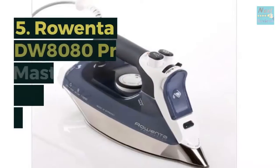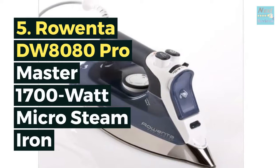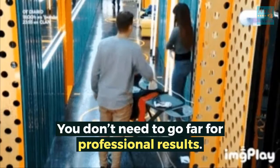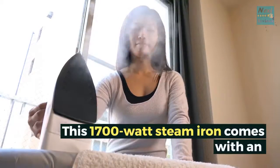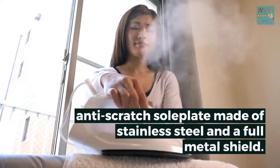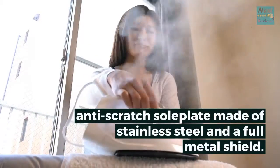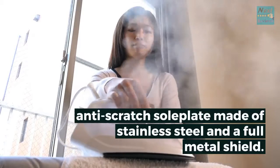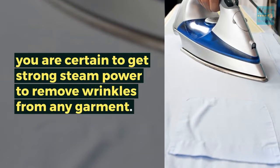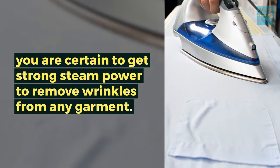5. Rowenta DW8080 Pro Master 1700 Watt Micro Steam Iron. You don't need to go far for professional results. This 1700 watt steam iron comes with an anti-scratch soleplate made of stainless steel and a full metal shield. With 400 micro holes in the soleplate, you are certain to get strong steam power to remove wrinkles from any garment.